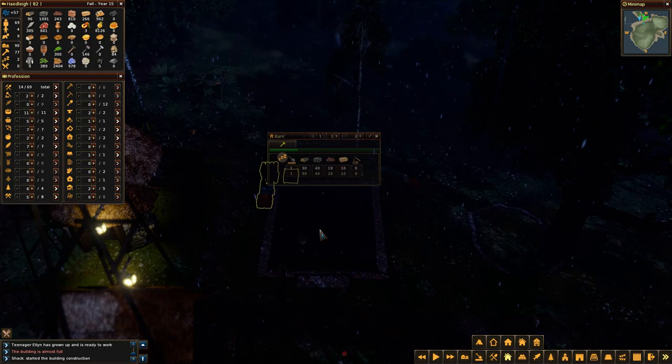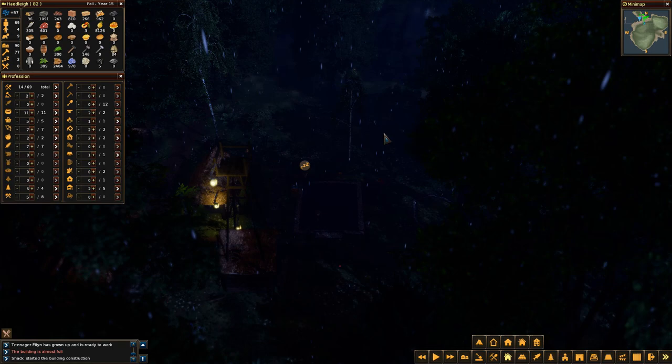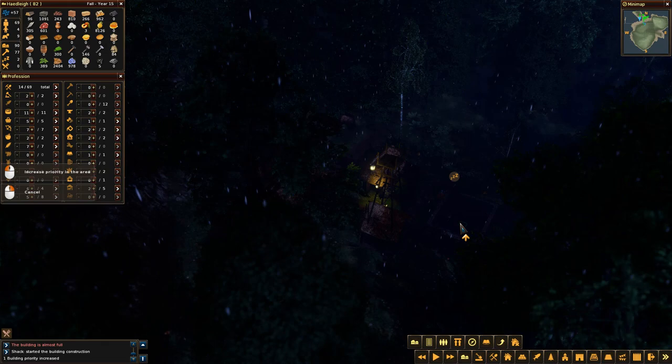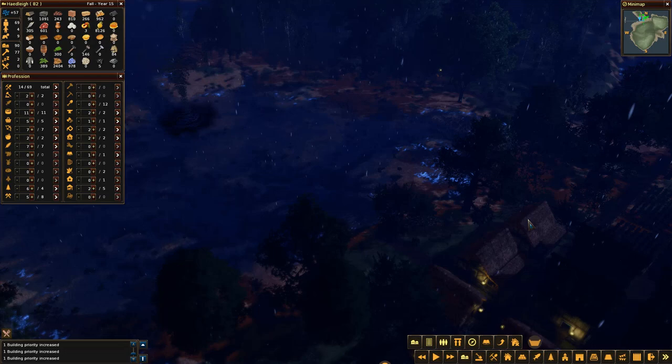Oh, he's tired. Well, Beckett, go home. If you're tired, that's an easy solution to that. So now, we need this barn built, though. So let's up its priority, because we need to shift some food. And let's watch this tornado rip through the village. Just right there.